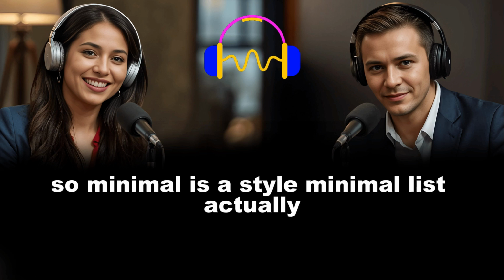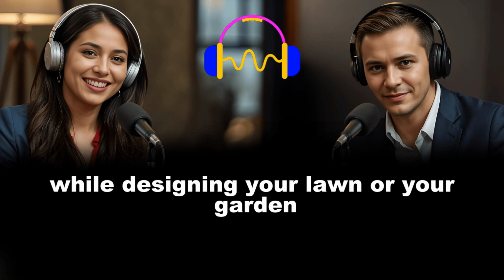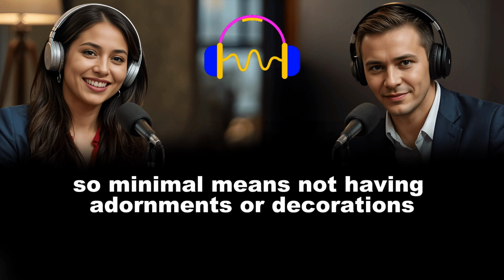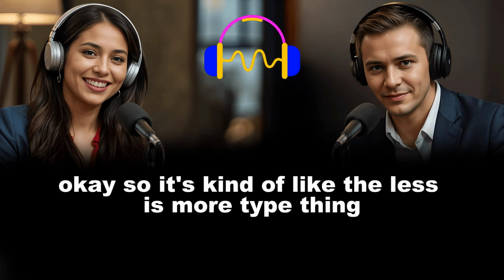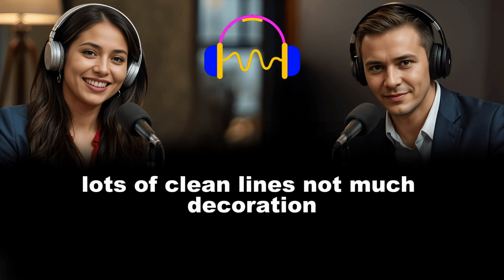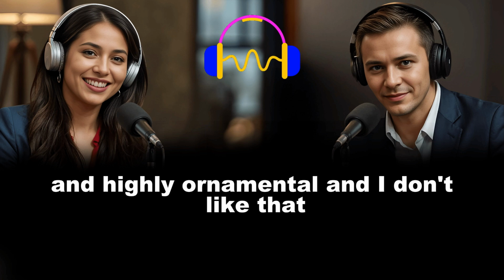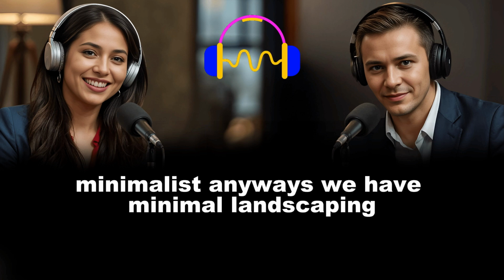Minimal is a style, minimalist actually. And minimal landscaping is this kind of style of designing your lawn or your garden. Minimal means not having adornments or decorations. So it's kind of like the less is more type thing. Exactly. So minimal architecture could be very simple, lots of clean lines, not much decoration. It's the opposite of something that's baroque and highly ornamented. Yeah, no, I don't like that. I'm into minimal.